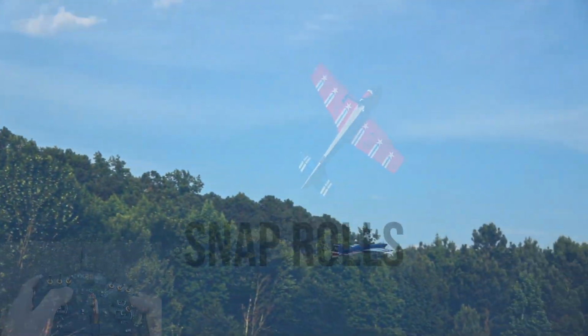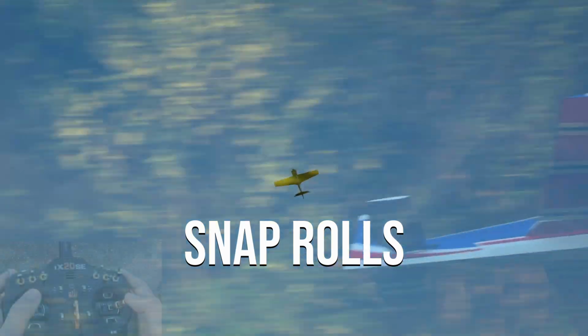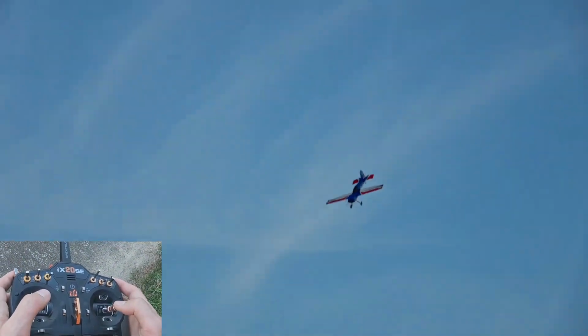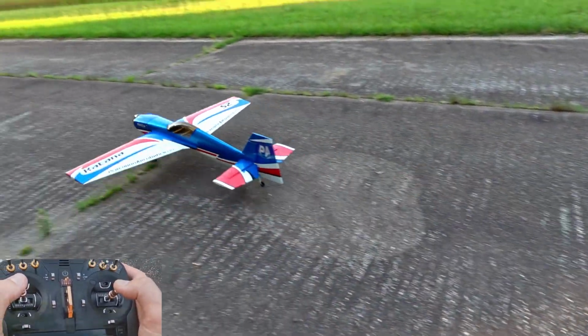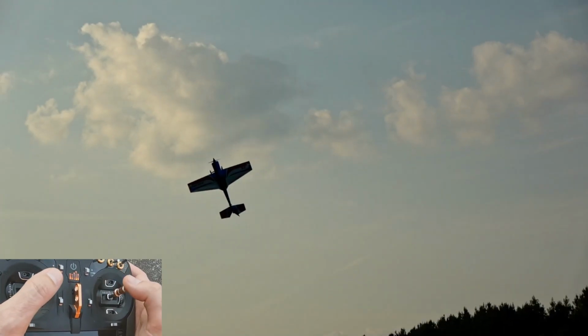for a better angle. Speaking of repositioning, snap rolls are great for changing directions if you chop throttle in the roll and then apply it again as the plane comes to a dead stop. This can be used in unpredictable ways or otherwise can be used to add some variety to your 3D performances.